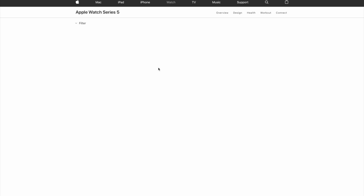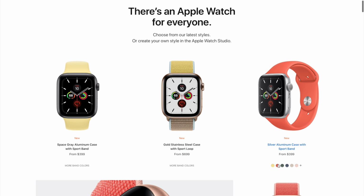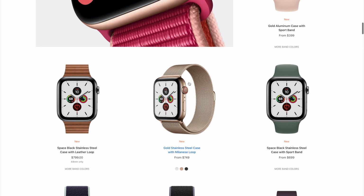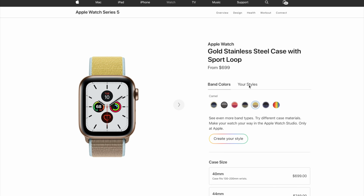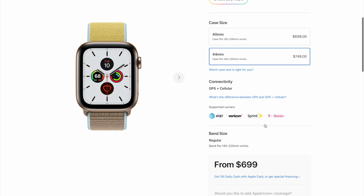I'm not going for the bands over here. I'm just going to buy the different kinds of finishes for the Apple Watches, all right? So Hermes, yeah, it's probably not going to work because it's basically a band, but I don't know, maybe we could throw that on there. So we have the stainless steel loop, the aluminum, and that's it. Basically, the loops or the bands are the pricey ones. Let's go gold stainless steel over here. And oh my god, there's so many choices for the Apple Watch.